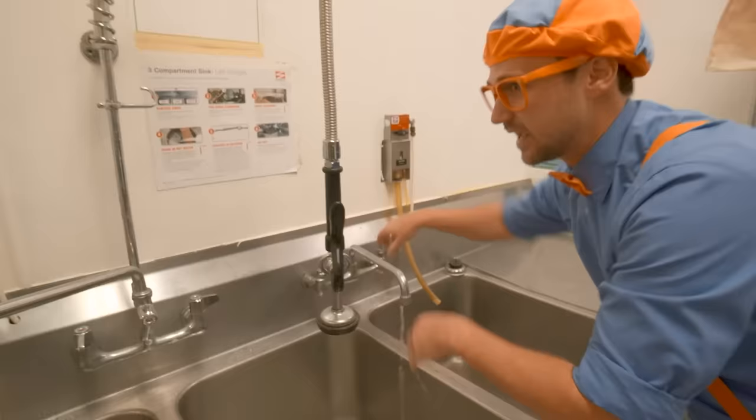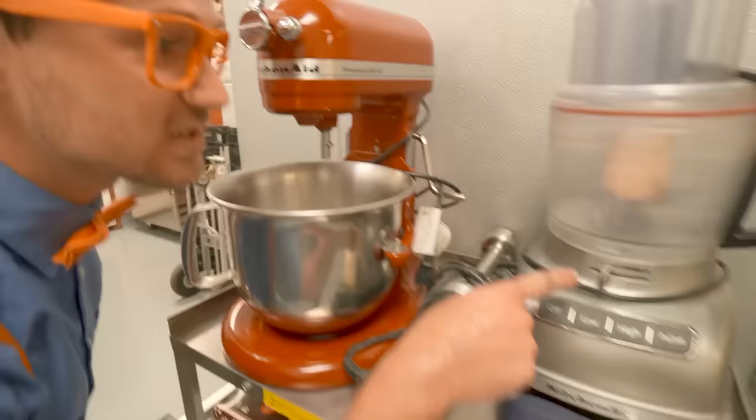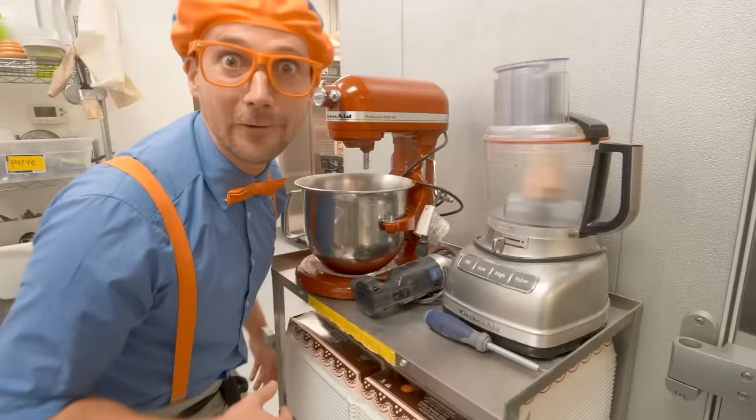Okay, let's turn that off. Okay. Whoa! Check it out! It's like a miniature mixing bowl. Whoa! And it kind of looks like a blender. Whoa! But, or a food processor. I don't know! It's cool though!